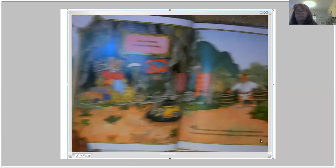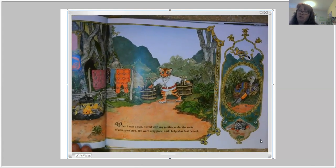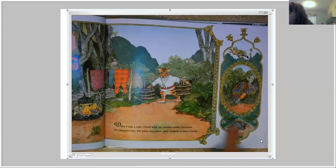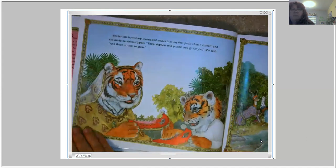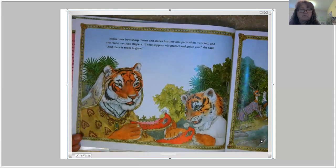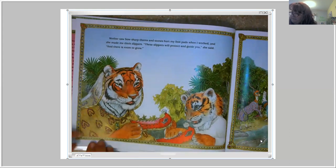When I was a cub, I lived with my mother under the roots of a banyan tree. We were very poor, and I helped as best I could. Some kind of tortoise or turtle on this side. Great birds. Mother saw how sharp thorns and stones hurt my foot pads when I worked, and she made me thick slippers. These slippers will protect and guide you, she said, and there is room to grow. Those are pretty fancy looking slippers with pom-poms on the top and some embroidery right there.